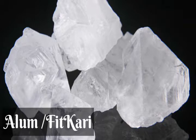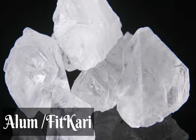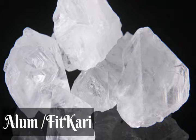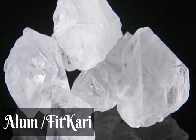uses and benefits too. Though there are many types of alum, potassium alum is the one commonly used for household purposes. It is also the one that is most commonly referred to as alum. It has many wide uses, from water purification to skin lightening. But there are many types of alum, and it is important to get to know which alum to use, the correct dosage, and also the correct method to use it to prevent any side effects.